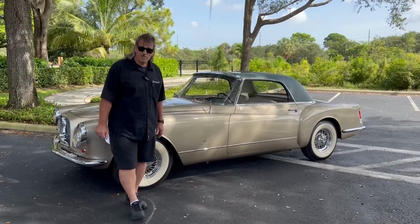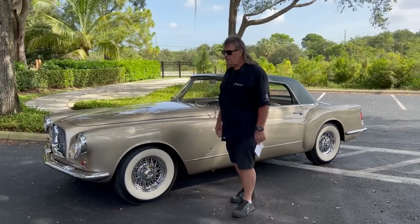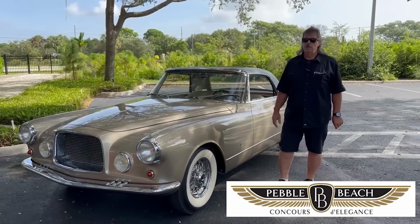So today we're going to talk about a very special car. This is a car that Rare Classics restored in 2019 for the Pebble Beach Concours of Elegance. This is a 1956 Chrysler Boano.